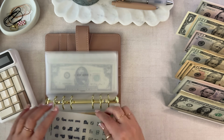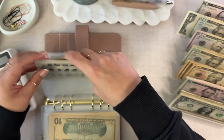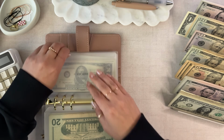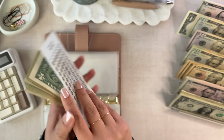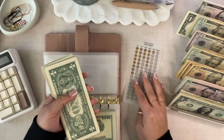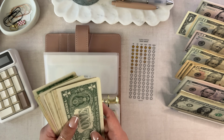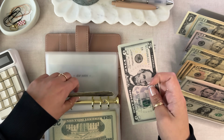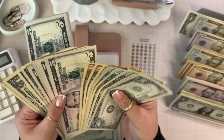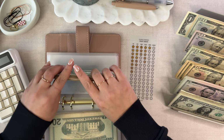Okay, so first actually, let's go ahead and put away our star notes. And because it's so much, I don't think I'm going to fill these in. Yeah, I'm not going to fill those in. I'm just going to put this in here. Okay, so let's look up the 5s. Okay, so $130 in star notes that we are saving.